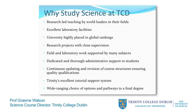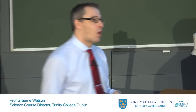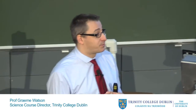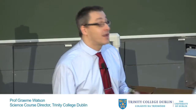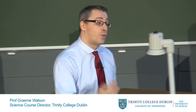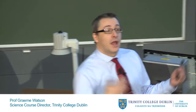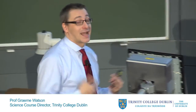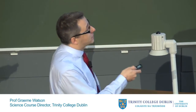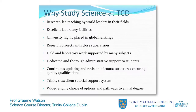The third point is Trinity is very high in the global rankings. That might not seem so obvious as to why that's important. If you want to take your degree abroad, then how the university is perceived there is actually very important. And obviously, global rankings is one of the ways in which people from other countries get a perception of the university that you're studying at, and Trinity does very well in that respect.